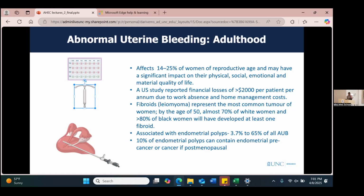And I also skipped a lot of other diagnostics in between and a lot of other treatment options. So please don't go tell your doctors that I recommended everyone get a hysterectomy. That is not what I said.